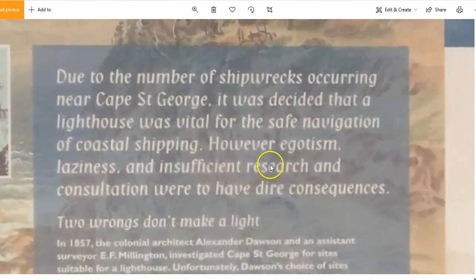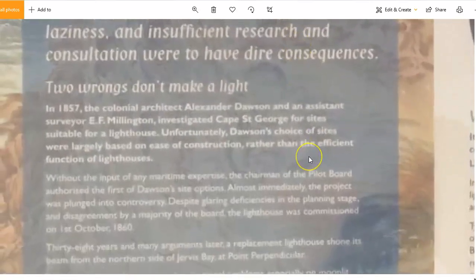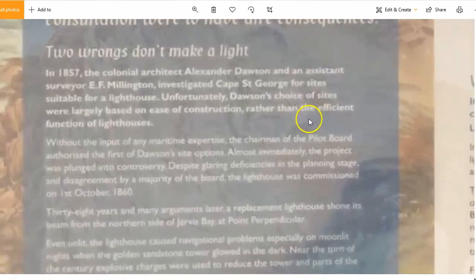But let's read this. Due to the number of shipwrecks occurring near Cape St. George, it was decided that a lighthouse was vital for the safe navigation of coastal shipping. However, egotism, laziness, and insufficient research and consultation were to have dire consequences. Two wrongs don't make a right.